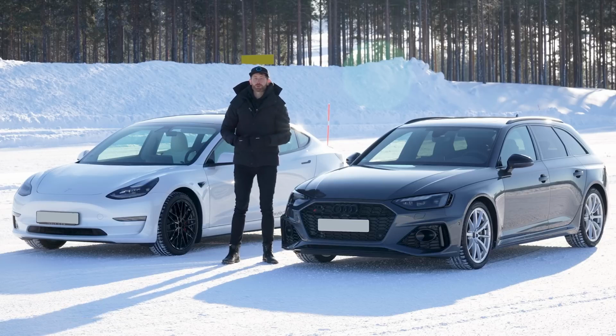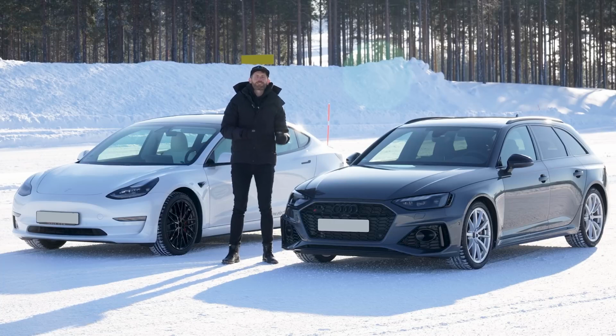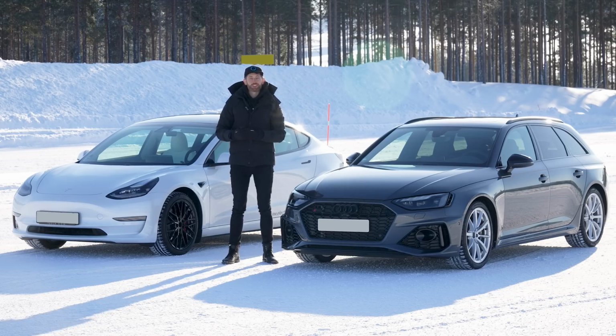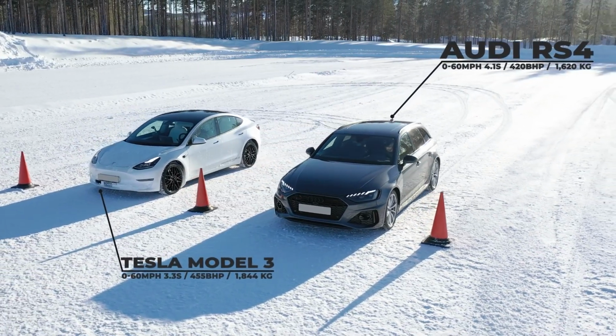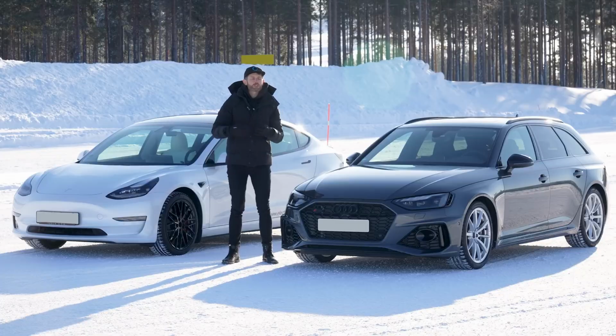Can a Tesla Model 3 Performance really keep up with what is probably the king of snow performance, an Audi RS4 Quattro? On paper, the Tesla should have a small advantage. Their weight is very similar. The Tesla's a few kilos heavier, but it has more power, more torque, and thanks to the electric motors, it has the ability to modulate the power much quicker than the electrics can on this internal combustion engine car.